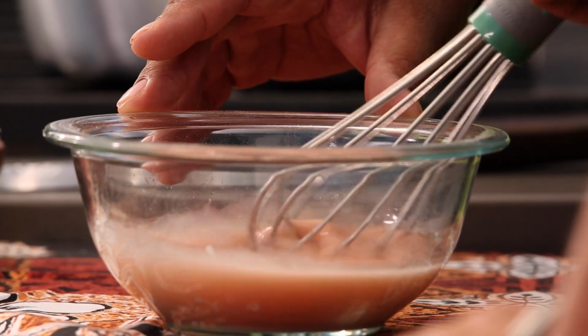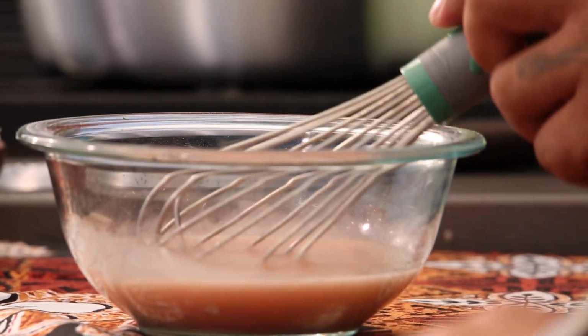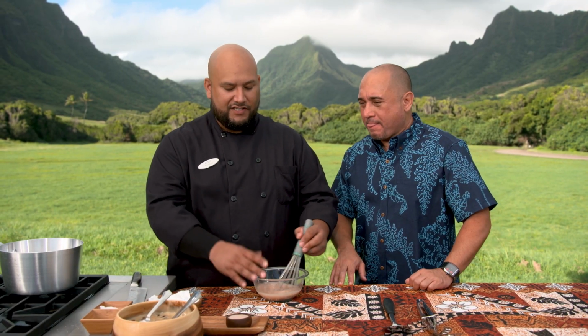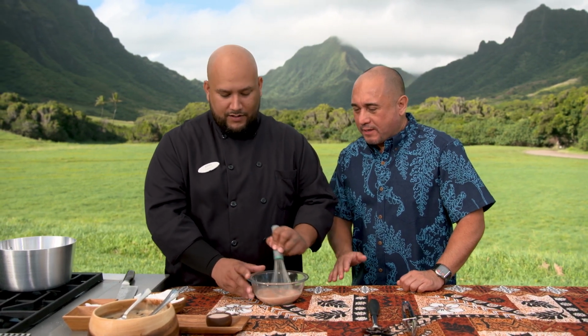How's our andagi looking over there? We're almost there. So does it usually take this long, or does the oil need to be hotter? The oil would be a little bit hotter. Of course, here we use a commercial fryer. So it stays at that constant 375. All right. And that's it for the glaze.